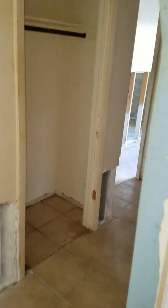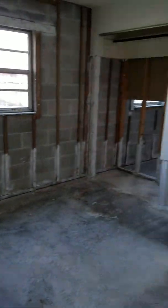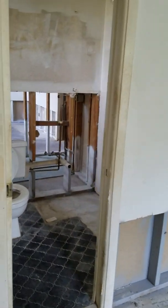Sliding door there. Or in this room, whichever. Decent size. Smaller. Bathroom. Walk in. Smaller master bath. Of note, this is a concrete block house.